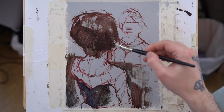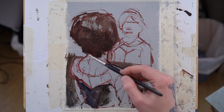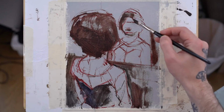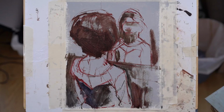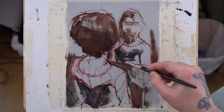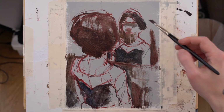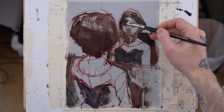So I try to go very, very quickly for a flat, in this case a flat synthetic, just to put those dark masses in very, very quickly. And yes, be helped by the rigger brush, but also realize that there is a manner in which you can approach drawing that doesn't always have to land on line drawing. Doing values is also a perfectly fine way to do drawing. Just shapes of values is a fantastic way to approach drawing.